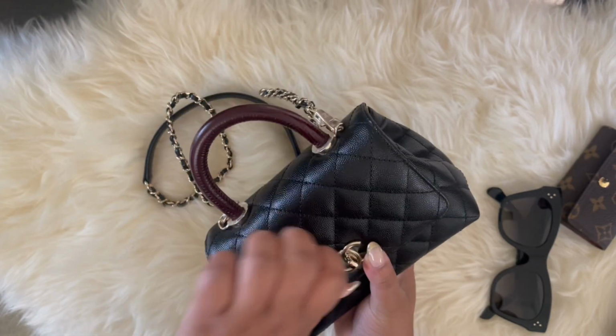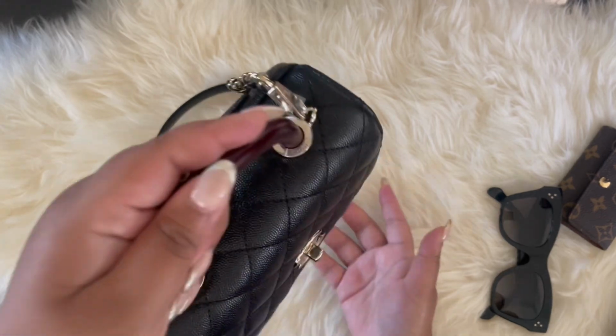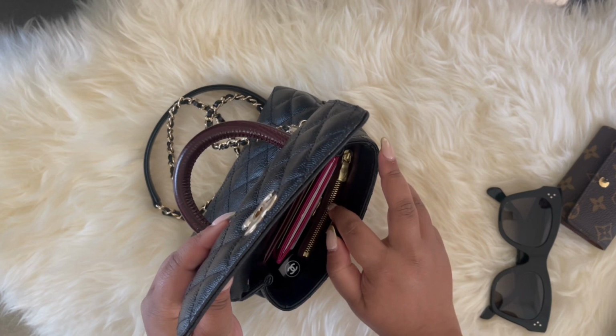But, you know, with everything I have, it closes. You can see no stretching. It's pretty comfortable in there. I probably could fit, you know, another lippy or something else in that back pocket. Maybe eye drops or something.